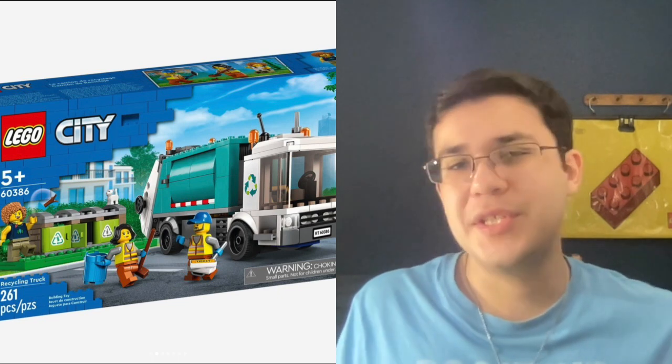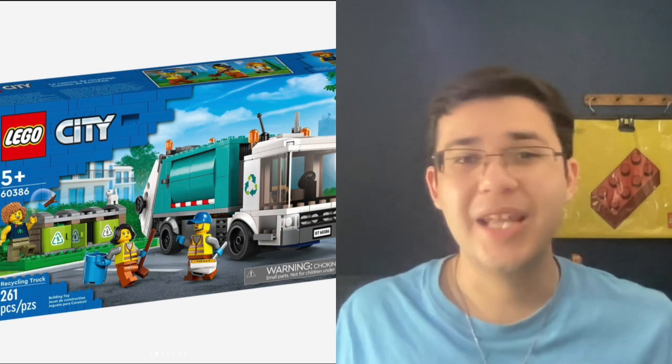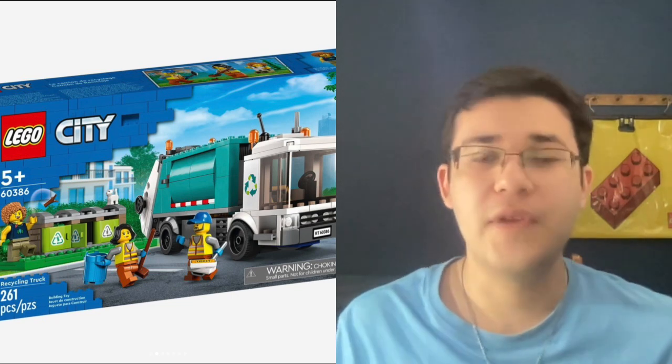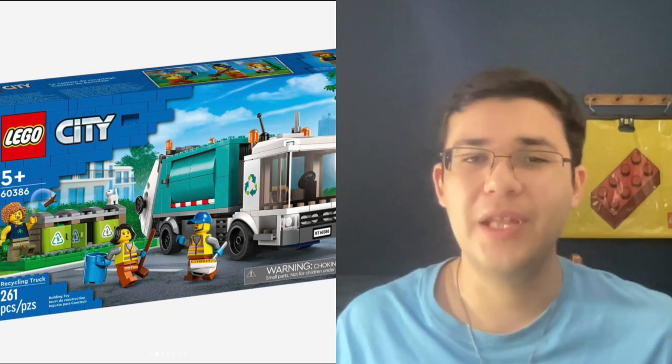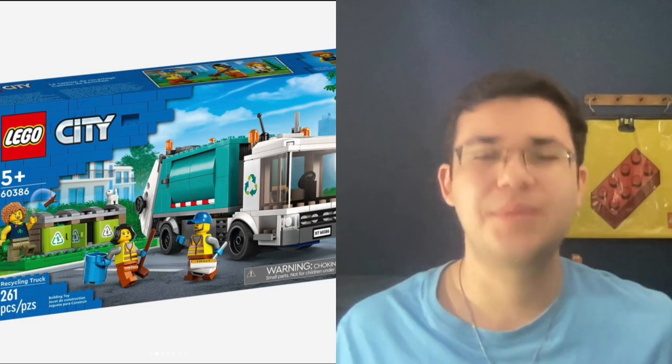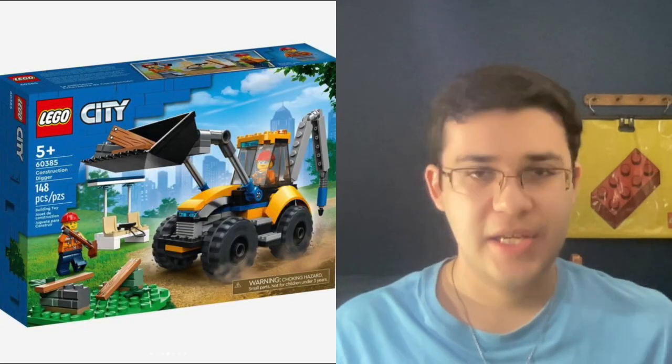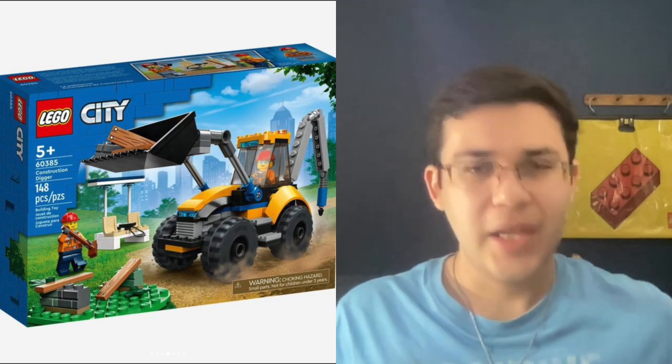I'm not sure. It would just depend how LEGO would price it. I think it's pretty cool, and if you don't have a recycling or even a garbage truck, I could definitely recommend picking up this one just based on the image alone. Next up, we have a construction digger. And this set, it looks good.